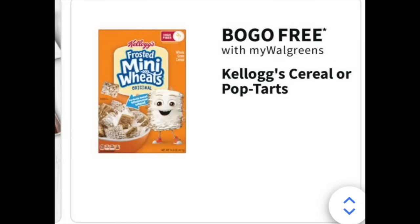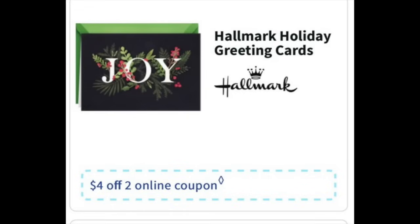We have a buy one, get one free on the Frosted Mini Wheats. Check IBOTTA in case there might be some rebates for this. This also piques my interest, the Hallmark greeting cards. And we're going to have a 4 off 2 digital. Closer to Christmas, they really start to provide more generous coupons. So maybe we're going to get some freebies with the Monday curbside video.